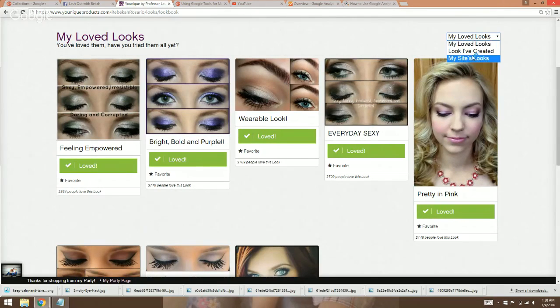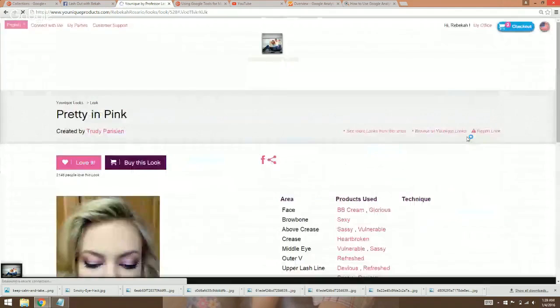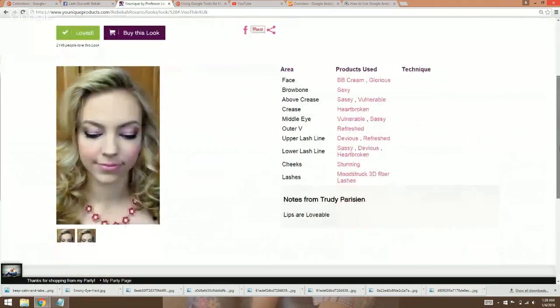From the drop down, you can pick looks I've created, so you can upload your own looks, or my site looks. Once you upload a look to the Younique site, they will ask you to agree that you are allowing others to use this look. There's a small waiver that you click. Okay, so once you click the look that you like, notice we got some really cool tools here.